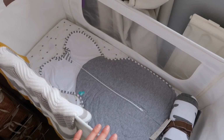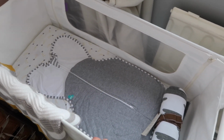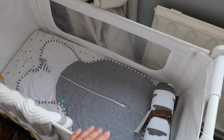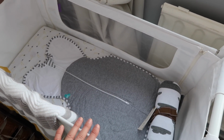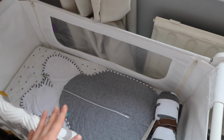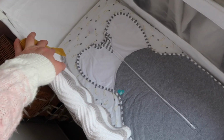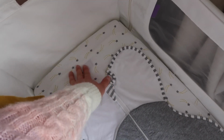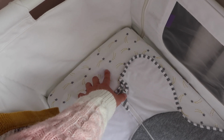Now this is the snooze pod that we had with Daisy, and I am so pleased that we've got it and we can use it again. I tend to use it more as a standalone crib next to the bed rather than a co-sleeper, just because I'm not the world's most confident co-sleeping mum, I have to say. But I've got it all kitted out with new bedding. This is the snooze pod range anyway. It's like a star print with grey and yellow and white, and it's lovely.